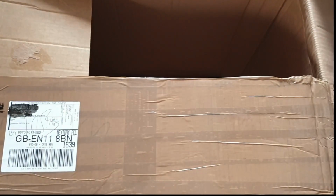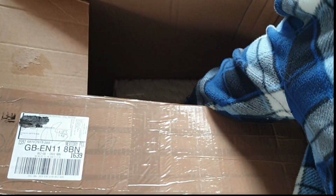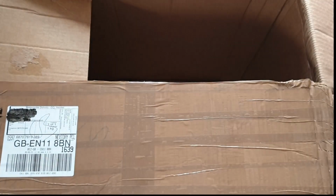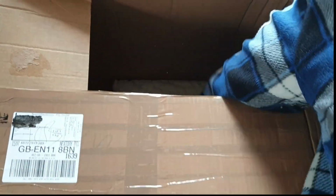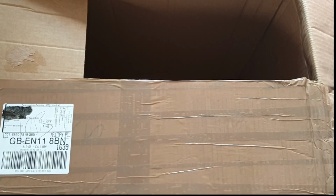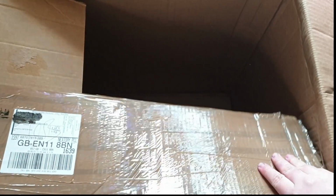Most of that is going to be for blanket clubs. And I think I just have minis in here, sock minis. Yeah, sock minis. I had a couple of custom orders for a couple of friends. Custom orders aren't really something that I do unless it's for a friend.